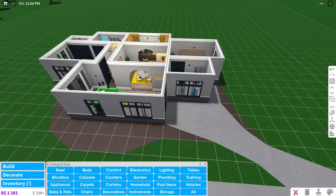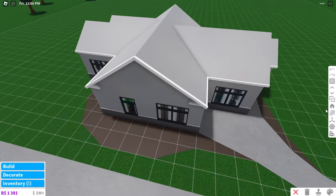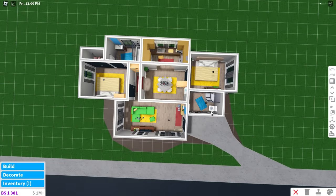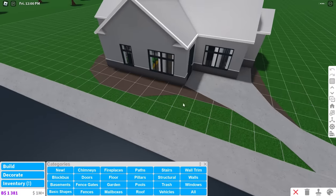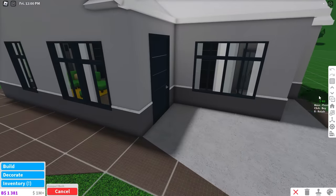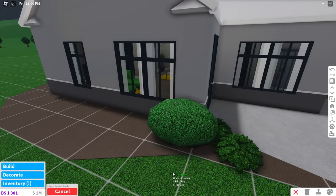Very minimalistic. I just want to check the price. Okay, we did not see that. It said 59k. Okay, what did I spend 59k on? How is this worth 59k? Okay, maybe it is worth 59k. Okay, onto the outside. How do I do the outside so it looks astonishing? I don't even care about price anymore. We're just gonna YOLO it with the gardening.